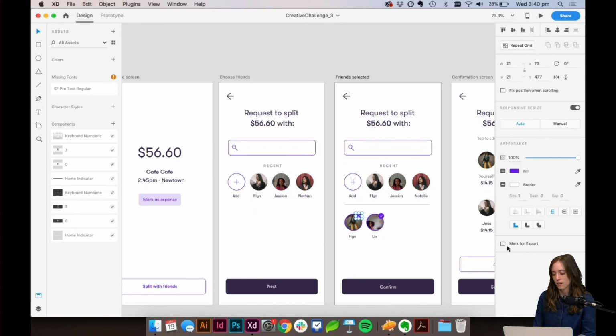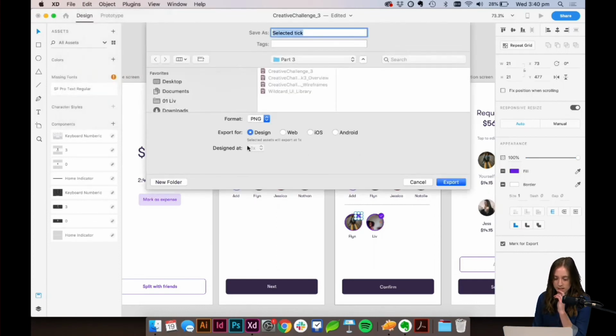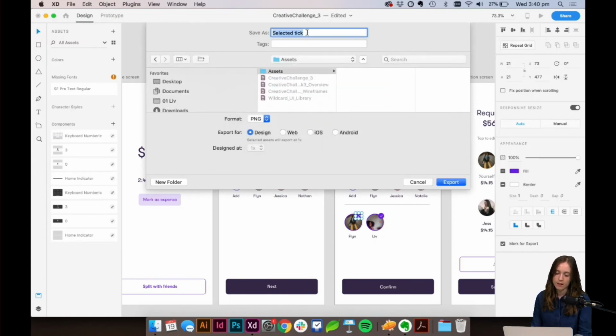So I'm just going to mark that for export, and then I'm going to go up to File and go to Export. I'll do Selected. Now in here, I'll just create a new folder called Assets. So this is selected.